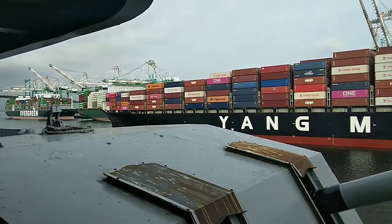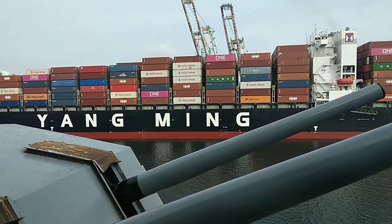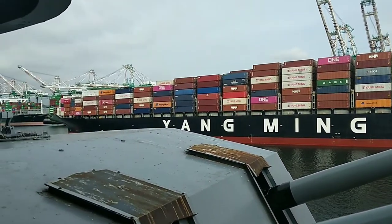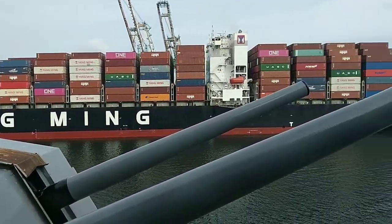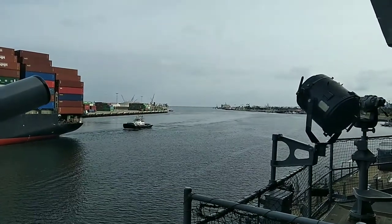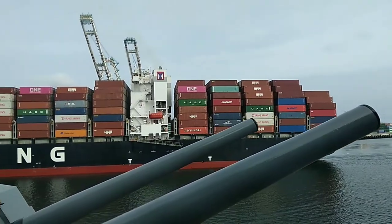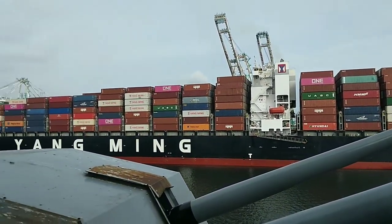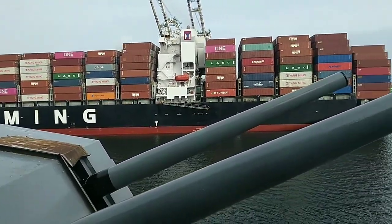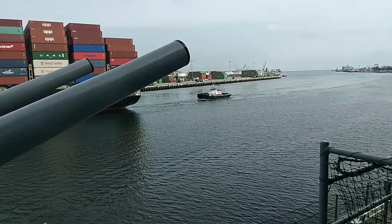And look at this Yang Ming cargo ship with all the metal containers attached to it. So this is the port of Los Angeles. There's a tugboat. Going that way is the Pacific Ocean, and just look at that. What a fantastic sight. Okay, those are the 5-inch guns, and I'm going to pause this.